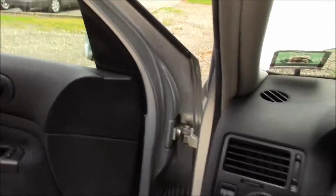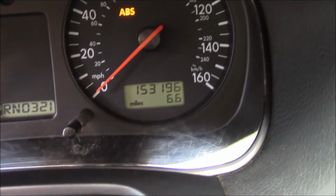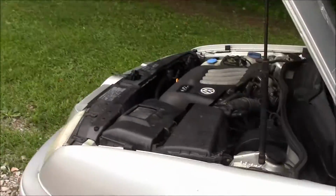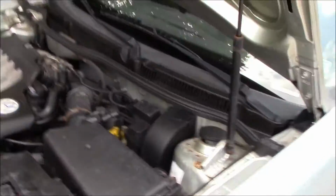Okay, let's go and check the outside of the car. Oh, mileage, I didn't even mention that. Sorry. It's got 153,196 on the miles. So for a 14-year-old or 13-year-old Jetta, not horrible mileage. Just a little over 10,000 miles a year, actually. And as I'm sure any of you Volkswagen enthusiasts know, these things go a long, long way.